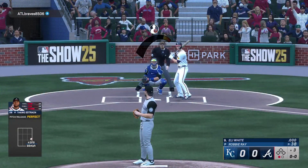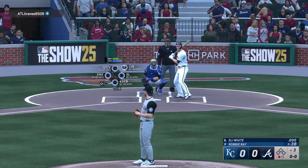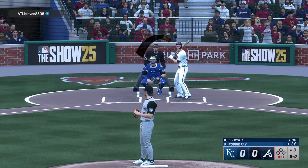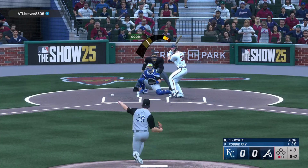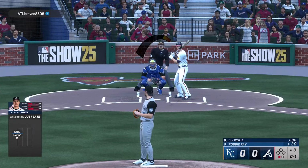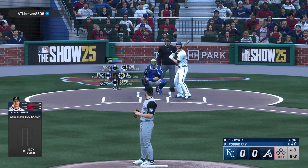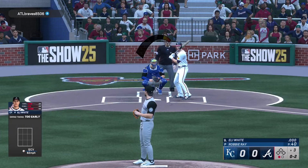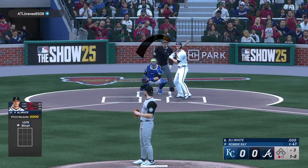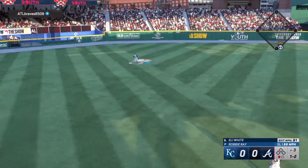Now the 3rd baseman, Eli White. And he'll step off and take the signs again. Yeah, that's fouled off. Swing and a miss. 0-2. And that one ripped to left. 2 down.